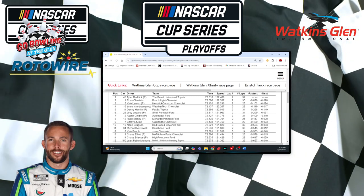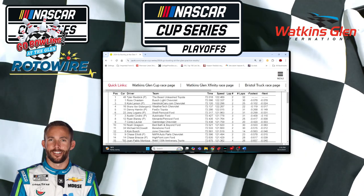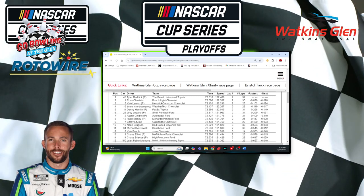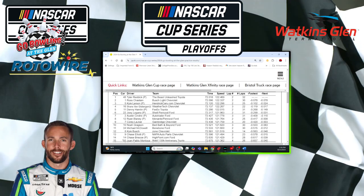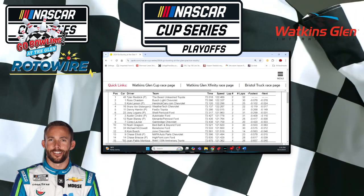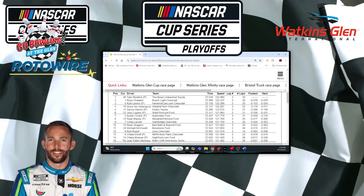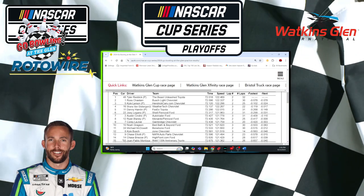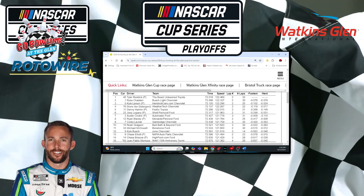Five Chevys were in the top eight in qualifying, including the pole sitter. Even three of the top four were Chevys. Where was Toyota? Well, hey, Martin Truex Jr. was second. Yeah, but you know what the next Toyota was? 16th. That was Tyler Reddick. One Toyota in the top 15 in qualifying.